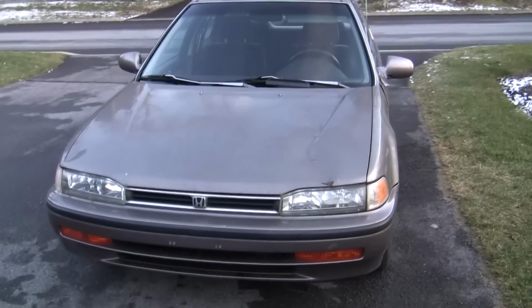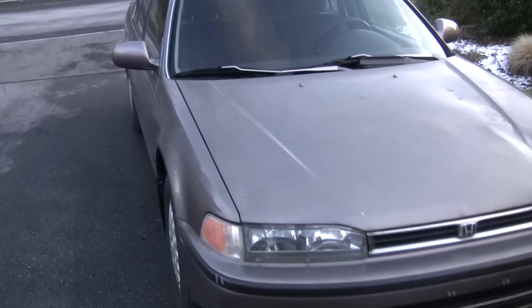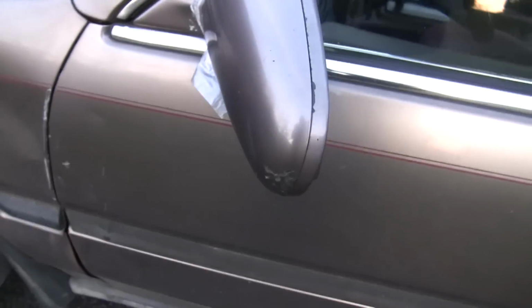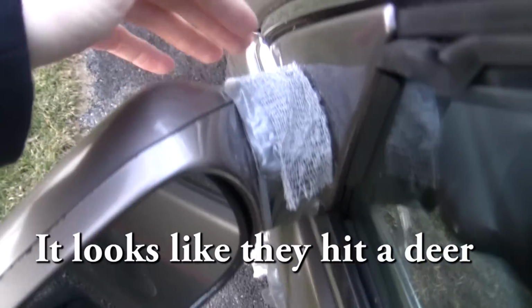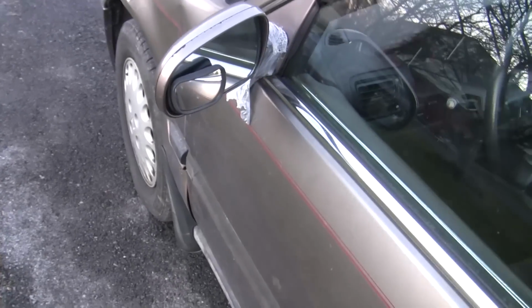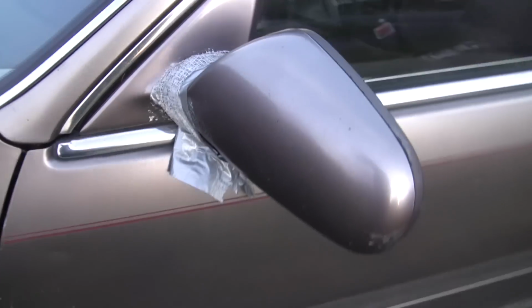This is a 1992 Honda Accord in that horrible brown color they continue to make cars in. This goes to show the laziness of some people, so I guess they must have hit something at some point. Instead of fixing the mirror, getting a new mirror or whatever, they just put another little one right here, which works, but if you're going to go through the trouble of getting a new little mirror, why don't you just replace the thing? It can't be that expensive.